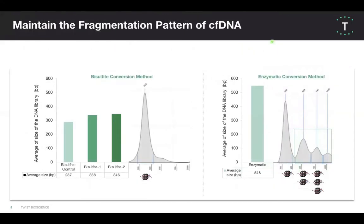Next is maintaining the fragmentation pattern of cell-free DNA. With the bisulfite conversion method, its harsh degradative nature on the cell-free DNA input itself actually degrades the higher molecular weight fragments commonly seen in traces of cell-free DNA.